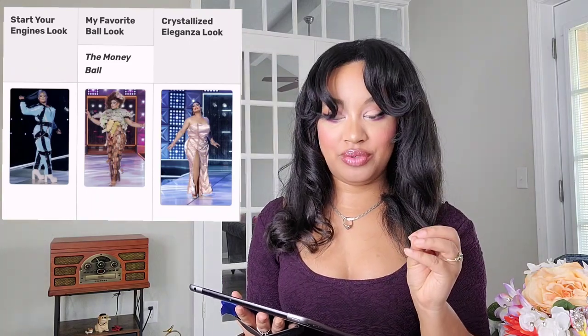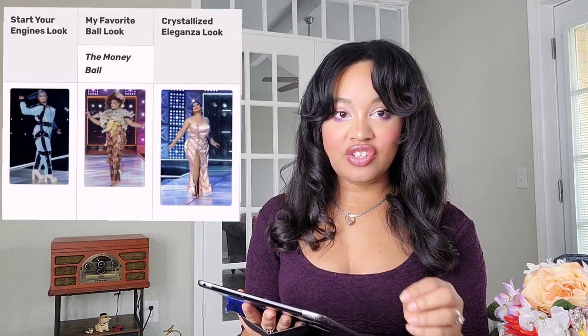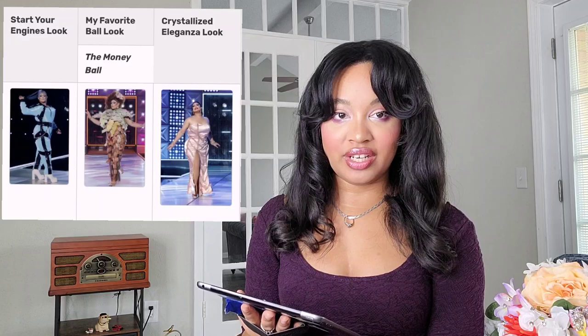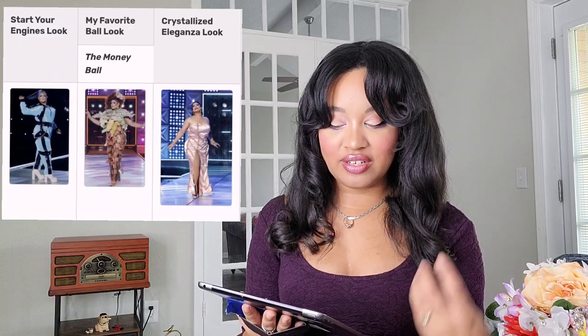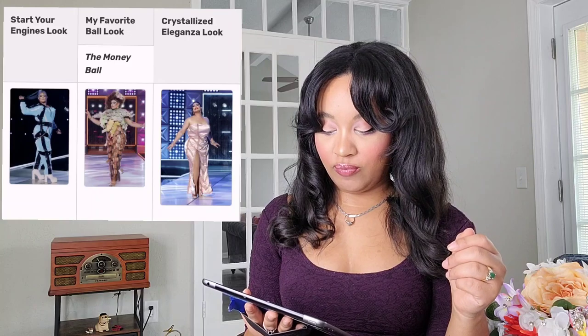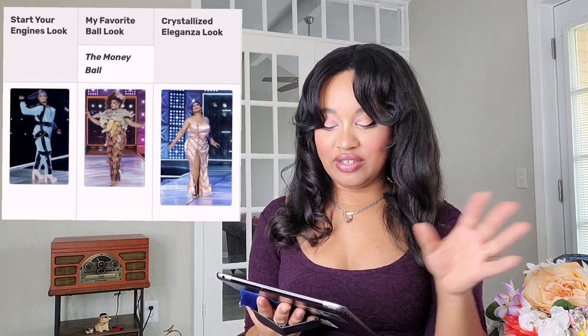She was very close. The blue for the start your engines, it should have been more snug, or it should have been looser. It just looked like it was ill-fitting. It's like, which one do you want to be? Did you want to be a baggy situation, oversized, or did you want to be fitted? It can't be this weird middle fit that you have. I'm not feeling it with that shoe. And the wig is not doing it for me.